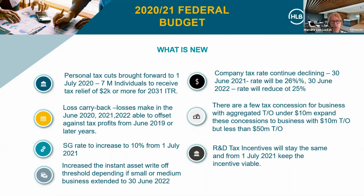So it's quite a good idea. It's only going to be there till 30th of June 2022. So that's nice. And the other side of the coin is the superannuation guarantee rate, how that's increasing. It's supposed to increase to 10% on 1 July 2021. There was nothing in the budget about that, so we assume that it continues unless something further comes out on it.